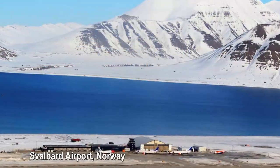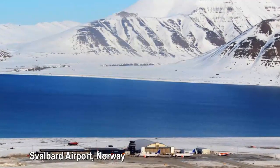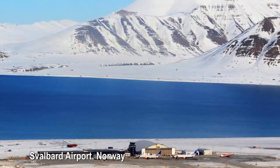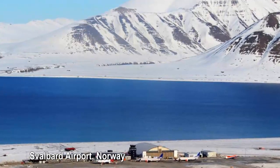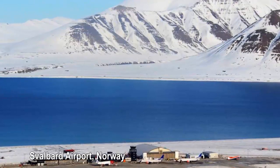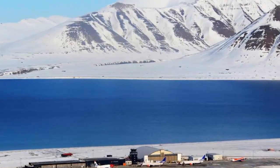Svalbard Airport, Norway. Svalbard Airport sits on the Svalbard archipelago, a scattering of islands in the Arctic Sea between Norway and the North Pole. The northernmost commercial airport in the world is popular with tourists hoping to explore the untouched wilderness and spot some of the thousands of polar bears living on the islands.